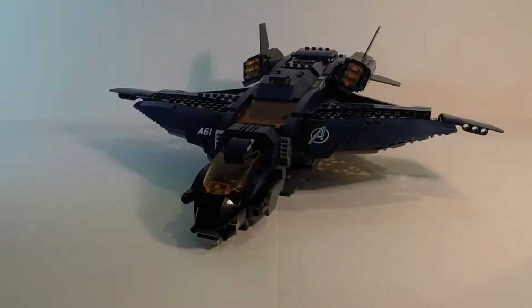The category we will be looking at is whether this Quinjet is comic book or movie accurate. For this category, I'll compare the LEGO Quinjet to the Quinjets we've seen in the MCU movies, specifically the Quinjet aboard the SHIELD helicarrier in the Avengers movie from 2012. Due to the image being copyrighted, I cannot share it in my video, but I will for sure put a link for you guys to see it.